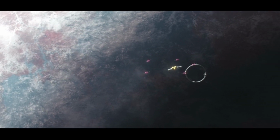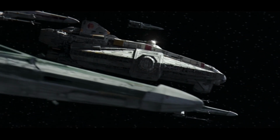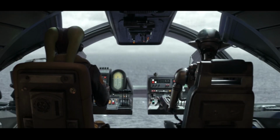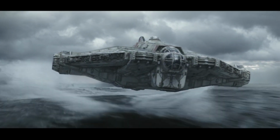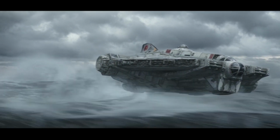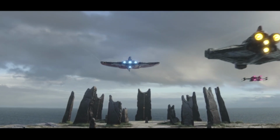It had a maximum atmospheric speed of 1,025 kilometers per hour and a Class II hyperdrive. It was armed with 1 forward and 1 dorsal dual laser turret. The auxiliary shuttle could also be used as a rear dual laser when docked. We will take a closer look at the starfighter in a bit.